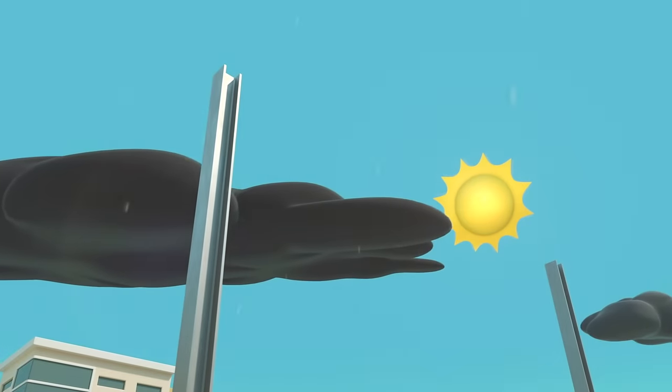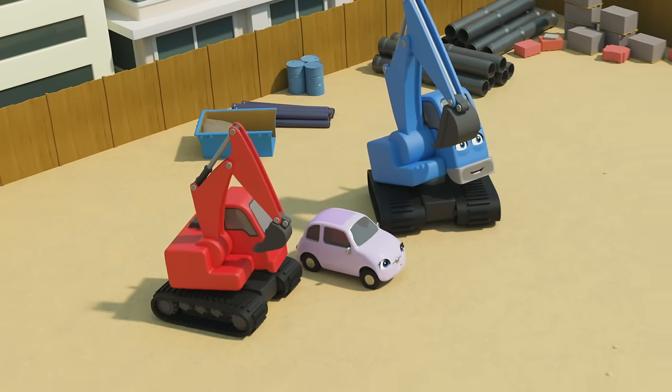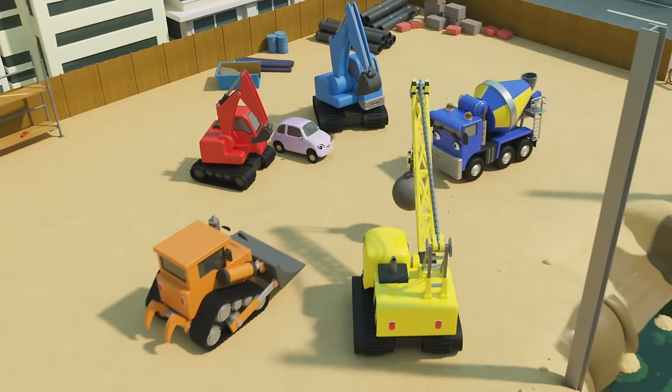And look now. The sun is coming out again. Good job, everyone. See you again next time.